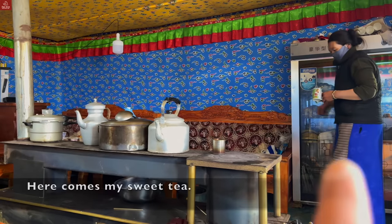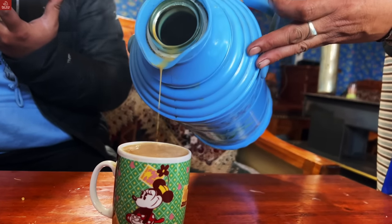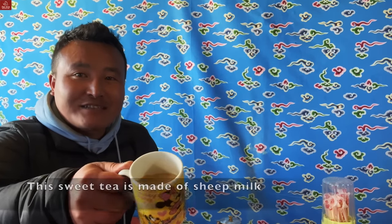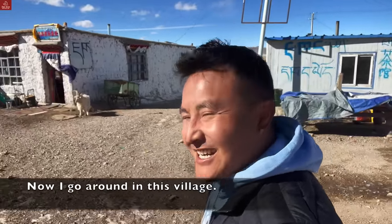And now here comes my sweet tea. That's a Tibetan sheep milk sweet tea. I just ordered the lunch. It might take a little time. And now I'm going to walk inside this village, Droko village.